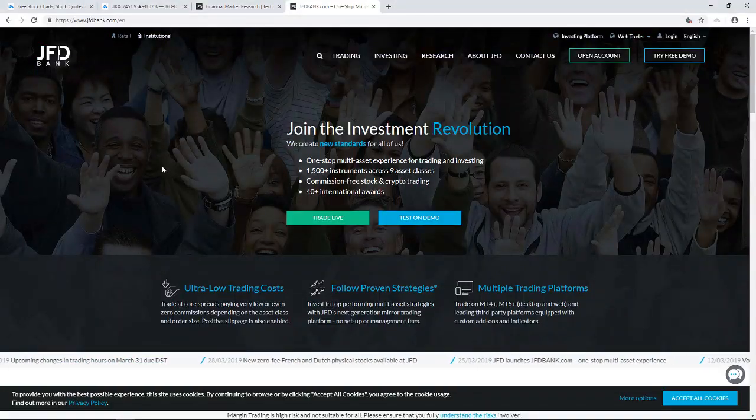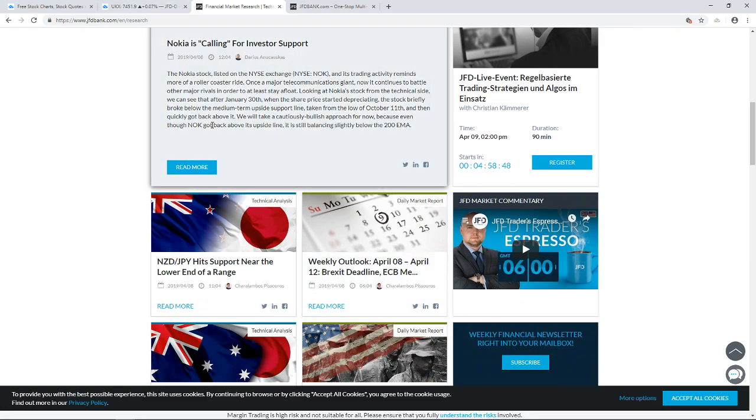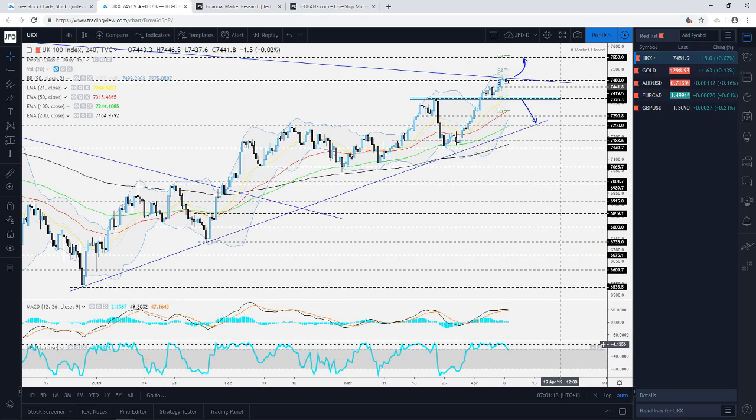Okay, so now then, let's quickly jump into the charts. Now, the first one I want to touch on here is the FTSE100.